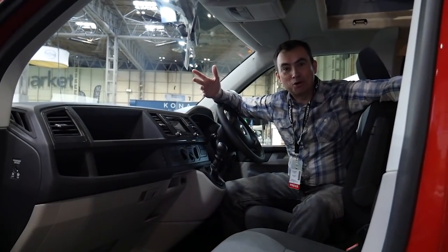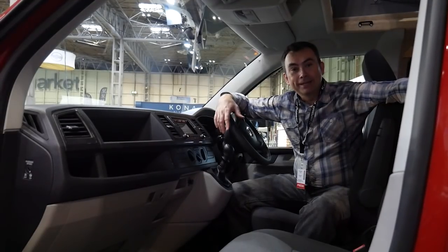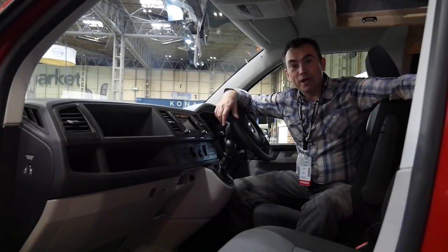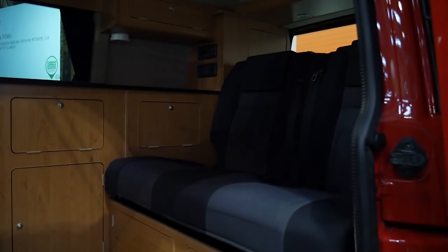Of course, this is another option you might want to consider. You're getting something like this VW. You can still use a tent or a drive-away awning with it to get some extra space for the kids, but you've got some nice big seats, you've got easy drivability, and you can also sleep in the roof.